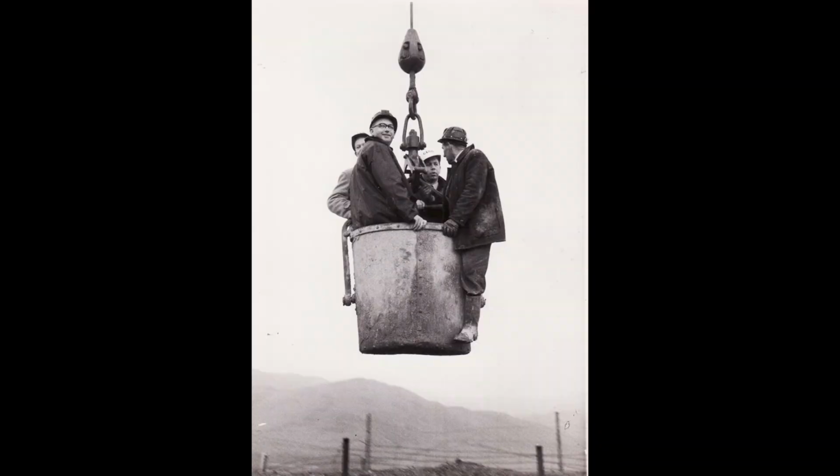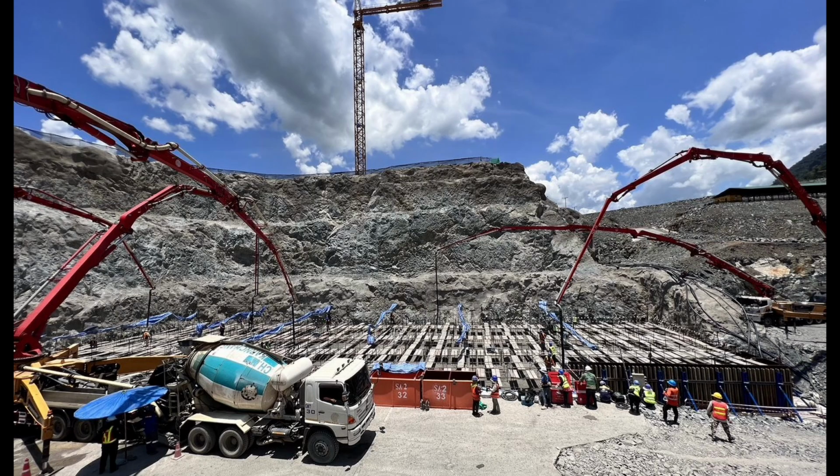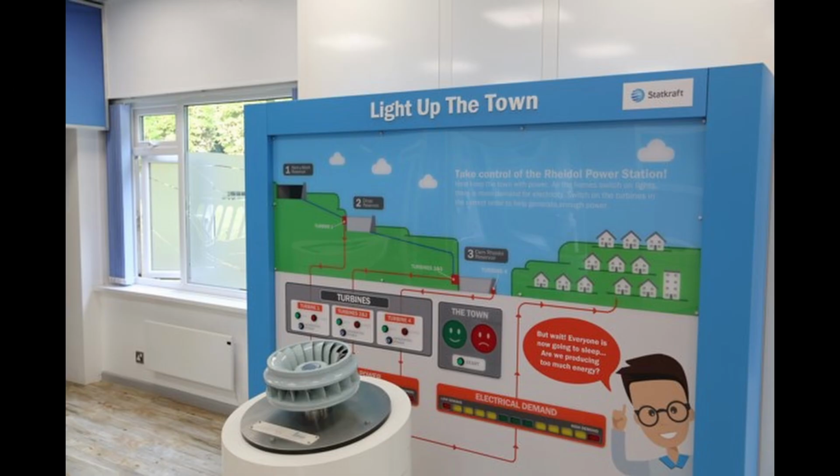Construction of Rheidol took 7 years using 1,800 men at a cost of £10 million, about £302 million today, which at over £5 per megawatt is expensive. However, as fuel is free and other operating and maintenance costs are low, it's still an economic benefit, especially as the capital cost has long been paid off. In terms of resettlement, only 2 brothers were relocated.